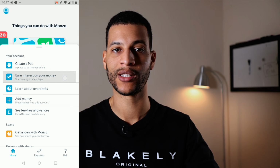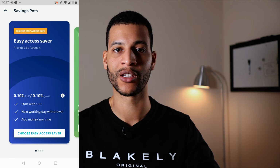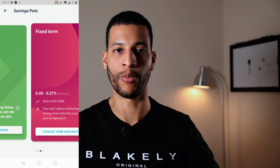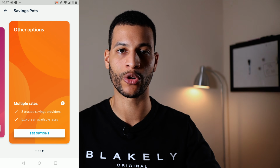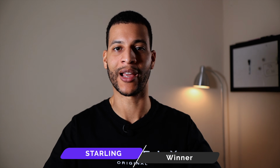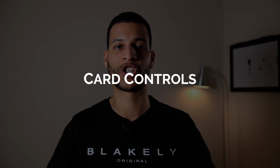They do pay interest on their special savings pots, but they're very different to their normal pots. They are provided by third parties and they've got different terms that you need to agree to. So the fact that Monzo doesn't pay interest on money that is in your normal account means that Starling is the clear winner here. Section number 3 is card controls.